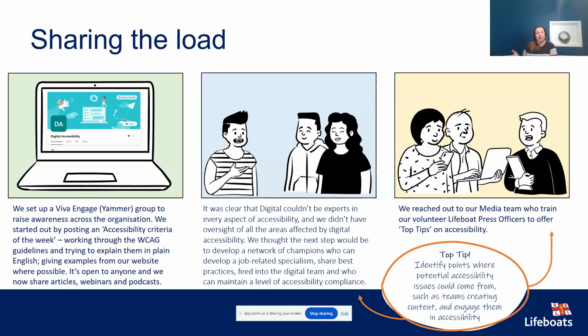They can monitor compliance in a way that we can't, because as I said, we're dotted all over the place. We're a huge organization, so we need people sitting in these different teams who can share accessibility best practice and ensure that people are implementing it as well.